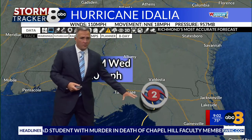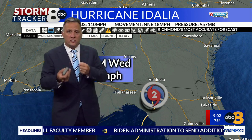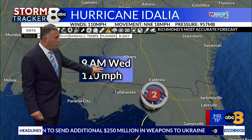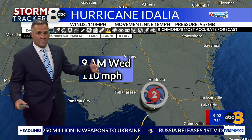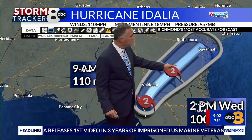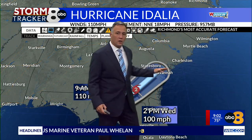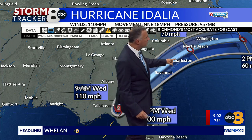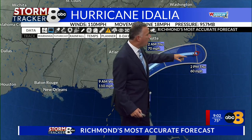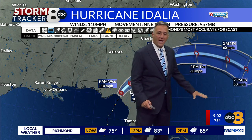Remember, once it comes away from that bathwater and it's over land, it loses that energy source, so it starts to fall apart. Now, make no mistake about it, a 110 mile per hour windstorm hurricane is still a very devastating storm. As it will continue northeastward now, it'll move very close to Savannah, Georgia by later this evening and tonight, and then it's going to go back over the Atlantic Ocean between Charleston and Myrtle Beach as we go into the overnight hours, and by tomorrow afternoon it is going to be south of Cape Hatteras, and then it will move away, and that'll be the end of it.